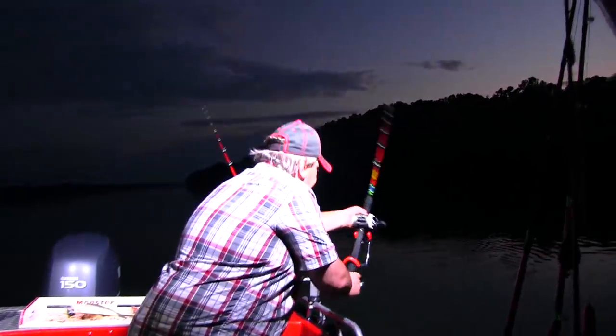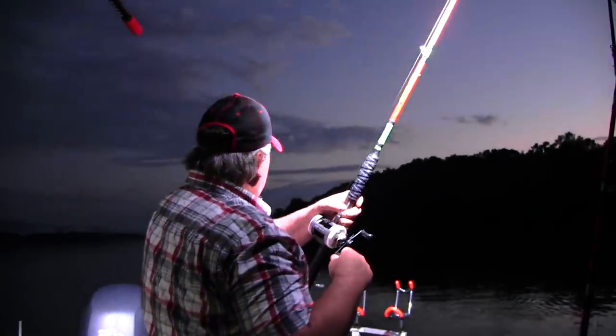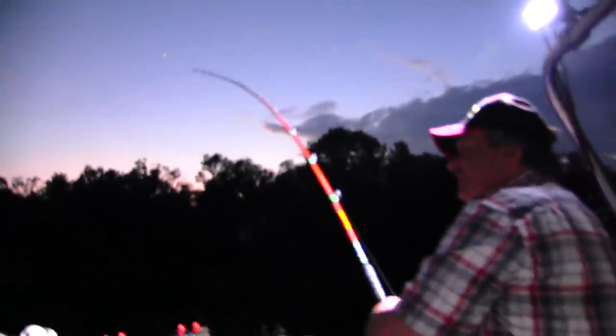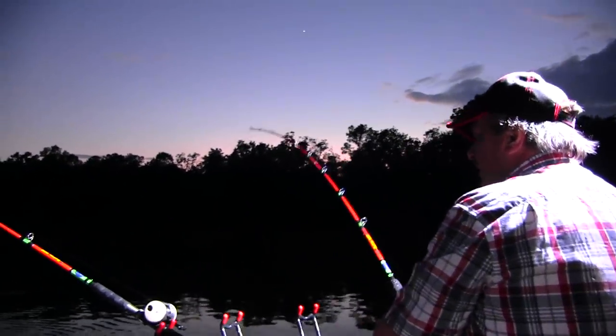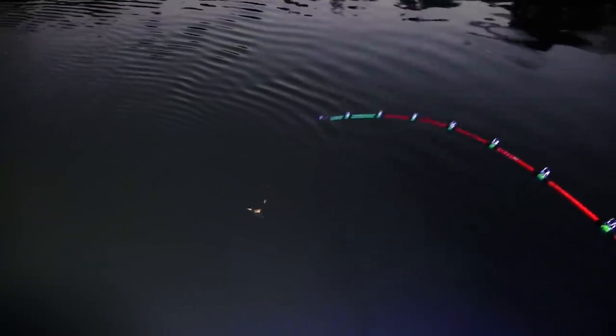Oh, another one. Yeah, that wasn't even the one we was looking at. We got another one, a little bite over there. This one here, he's swimming towards the boat. He's trying to go under the boat. Oh, he's got a little something to him too. I believe it's another blue. Getting closer. There he is. He ain't as big as that first one.